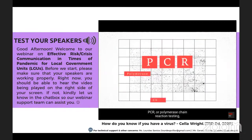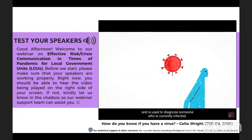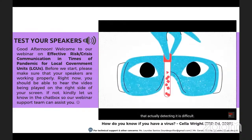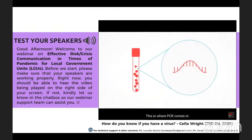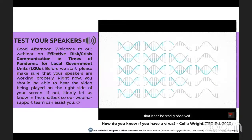PCR, or polymerase chain reaction testing, targets the virus's genetic material in the body and is used to diagnose someone who is currently infected. Yet, this genetic material may be present in such imperceptible amounts that actually detecting it is difficult. This is where PCR comes in. It's widely used to amplify genetic information to large enough quantities that it can be readily observed.